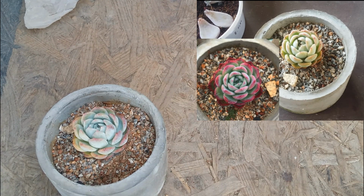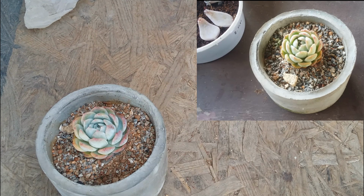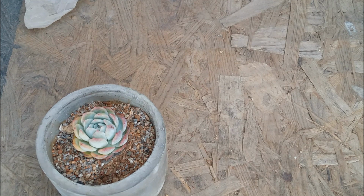And I thought probably it's because I moved the succulent to indirect bright light, but actually the succulents were slowly losing all the anthocyanin because they were slowly getting ready to get into their growing period. And this is how the succulent looks right now. I also feel, I may be wrong, but I also feel that probably a little bit of growth has been shown on the succulent.